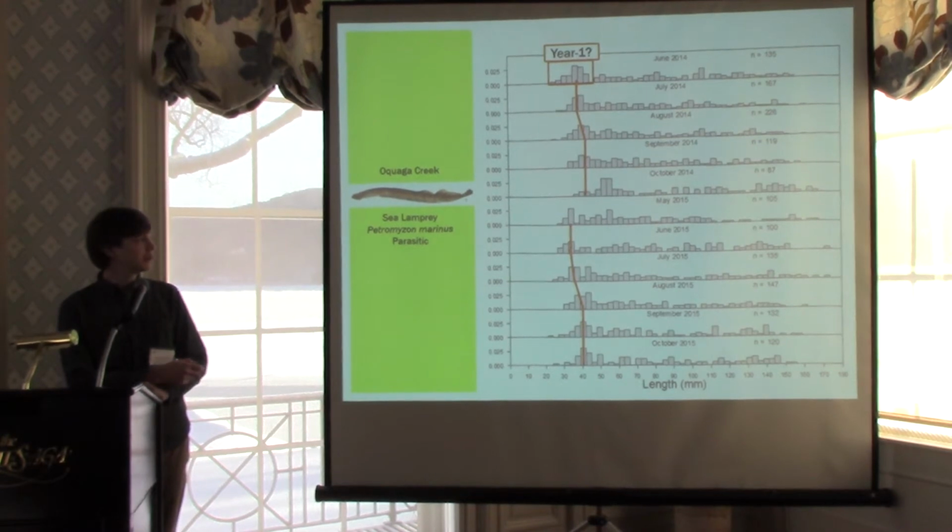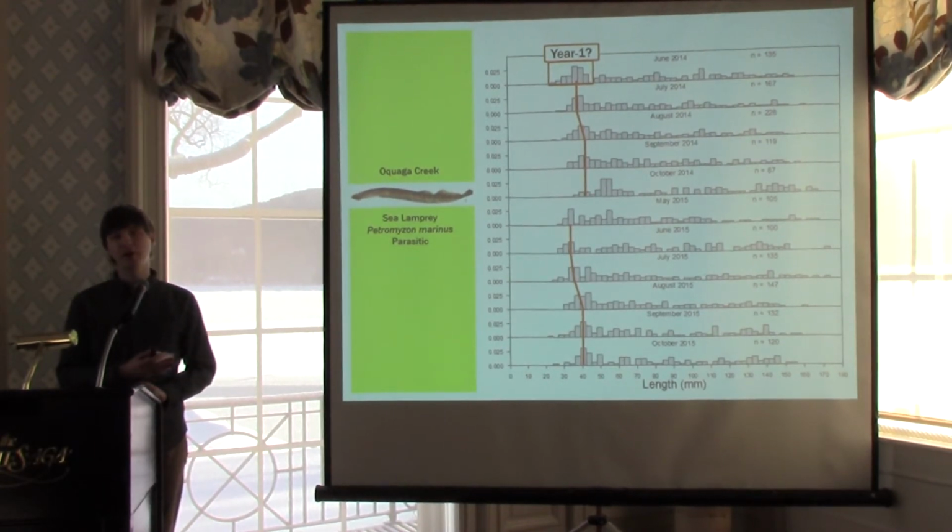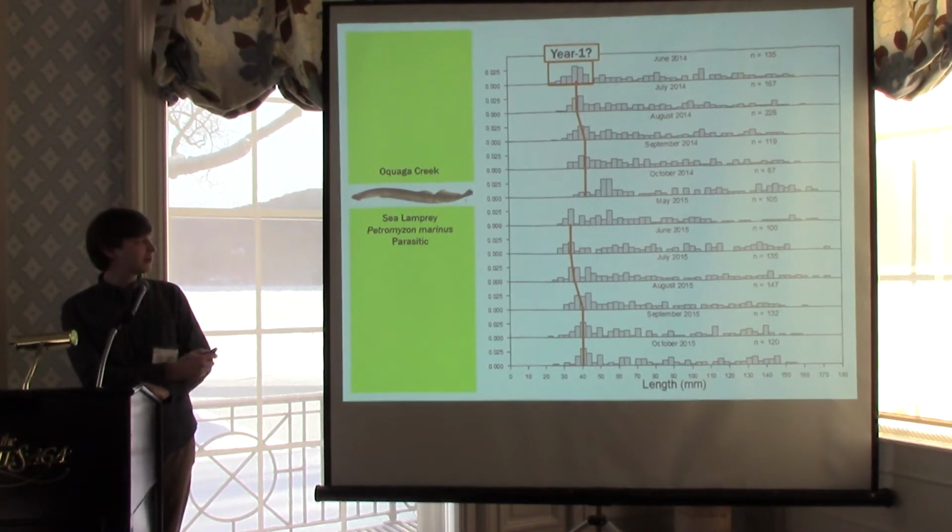I can tell you that in 2014, there were so many that you could have picked up sand in the stream and you would have had 10 or 20 small animals in your hand. In 2015, that was not the case. You would only get a few animals. Again, these are native populations, so they're probably going through these things sort of normally.